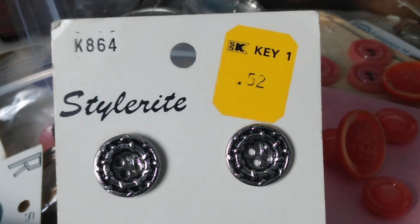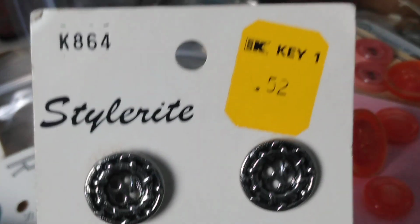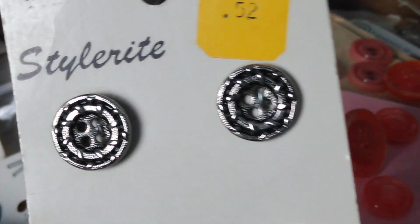Otherwise, over time, certain names, descriptors, etc. were given to buttons, so that people could identify them. Same thing with anything else out in the world, especially when you're collecting. But anyway, these are some really cool 4-hole buttons.